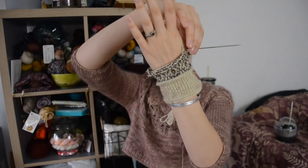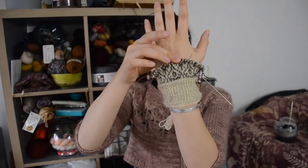I think I knit the cuff on double zeros. I have to check my needle gauge, but I was on double points. It was not working. The needles just kept falling out of the yarn, so I switched to some Hiya's. And here we are. We're in the thumb increases, and it just looks so beautiful.